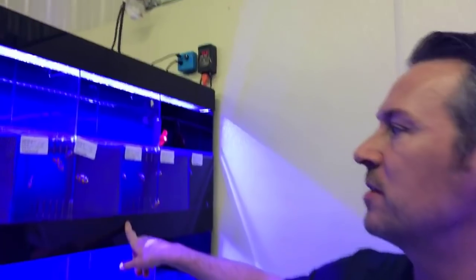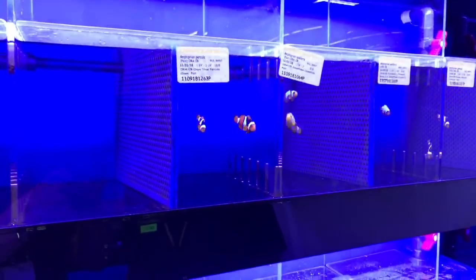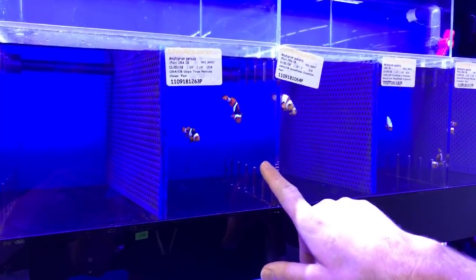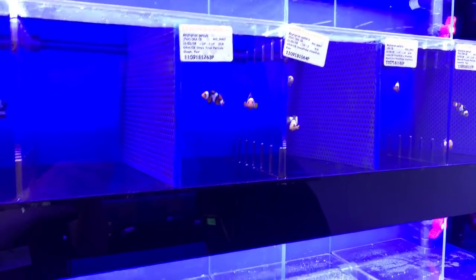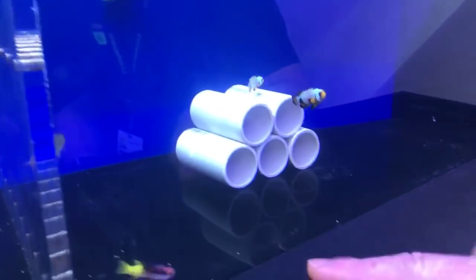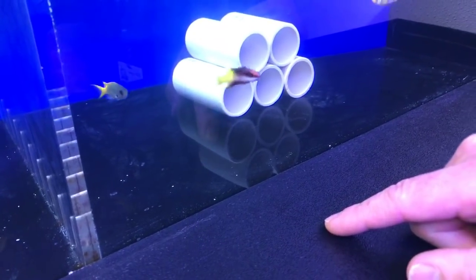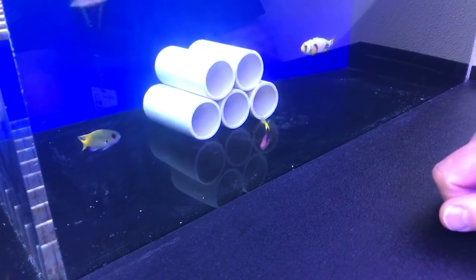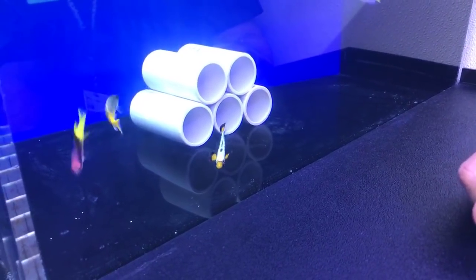More clownfish. Here we're getting into some more unique clowns. They're onyx. This is a nice, pretty pair right here. And these are new to market too. We've got some Cuban hogfish down here, and these are captive bred as well. Beautiful fish. So we've got a lot of captive bred fish here.